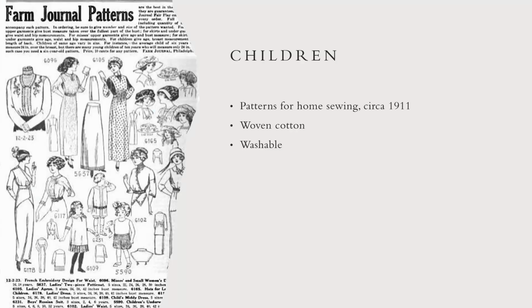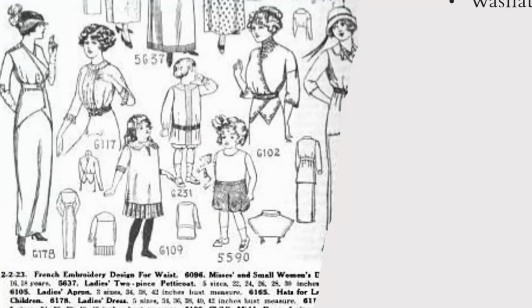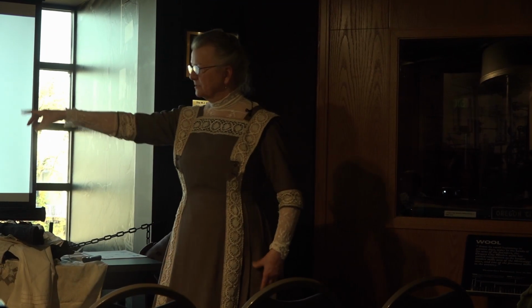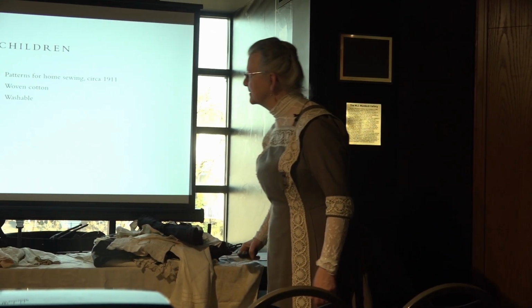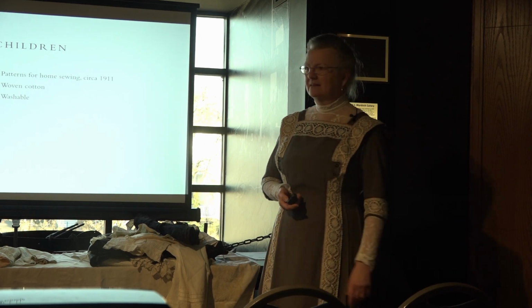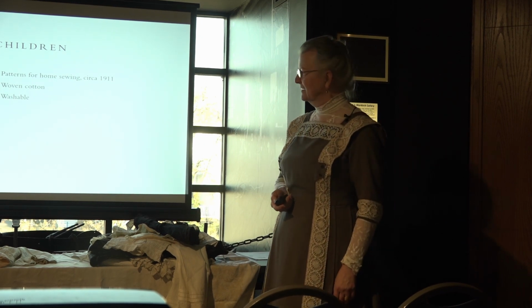And here, it's a whole page of ads of patterns you could order. And there is a child right here wearing what looks like a 2-piece outfit, and they probably button together. A white top and those blousey drawers. That would go under a tunic or under a dress. A boy or a girl could wear them. And they were made of woven cotton. They weren't doing knits yet, not very frequently.